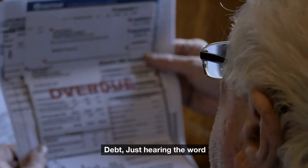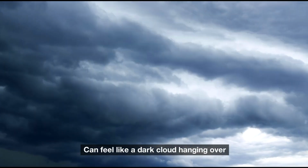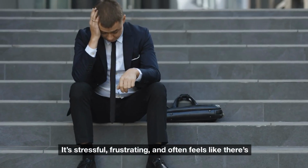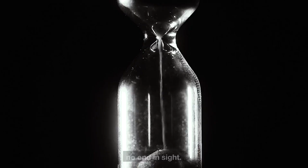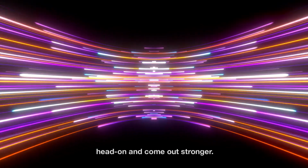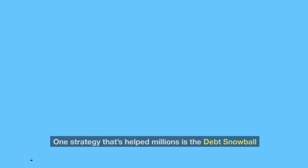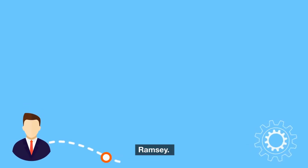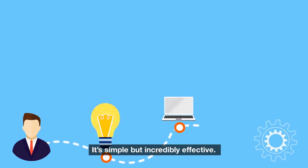Debt. Just hearing the word can feel like a dark cloud hanging over your financial future, right? It's stressful, frustrating, and often feels like there's no end in sight. But here's the good news. There's a way to tackle debt head-on and come out stronger. One strategy that's helped millions is the debt snowball method by Dave Ramsey. It's simple but incredibly effective.